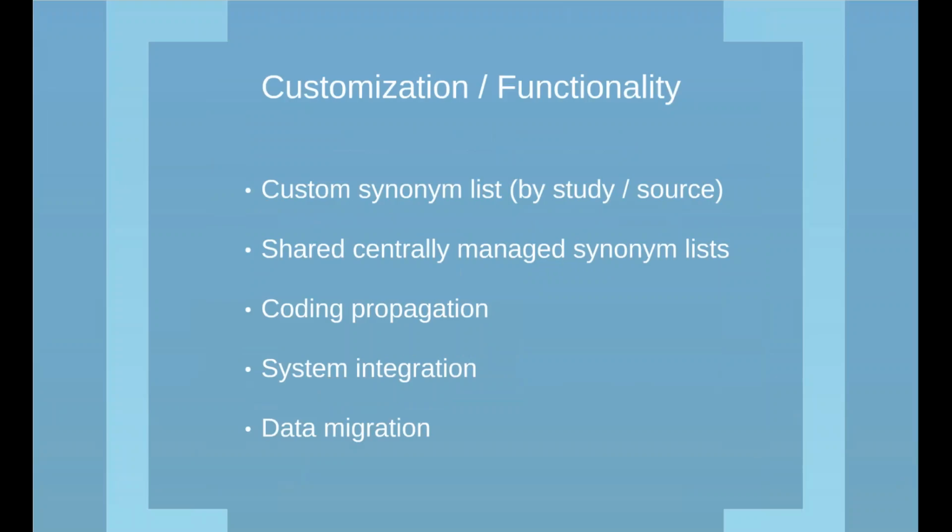An easy-to-use web interface and custom workflow and coding propagation all enhance the manual coding experience. And solid administration tools and interfaces, dictionary management, and easy configuration, along with a robust integration layer, will help you drive down costs of maintenance and free up IT resources. All of the above are important things to look at in any coding system.